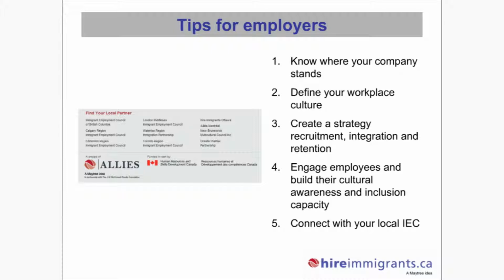Lastly, it's very important for you to connect with your local Immigrant Employment Council. As mentioned, we have 12 of them across Canada. The footer of hireimmigrants.ca provides a direct link to all of them.